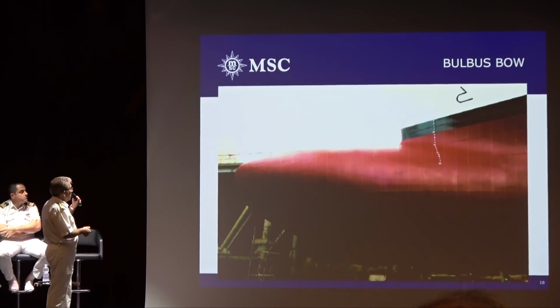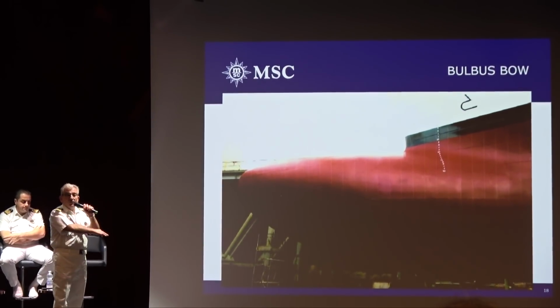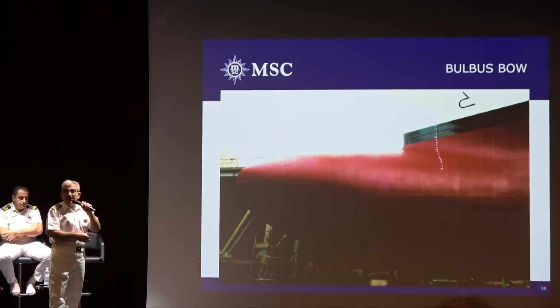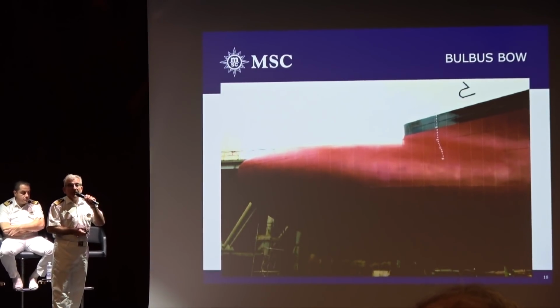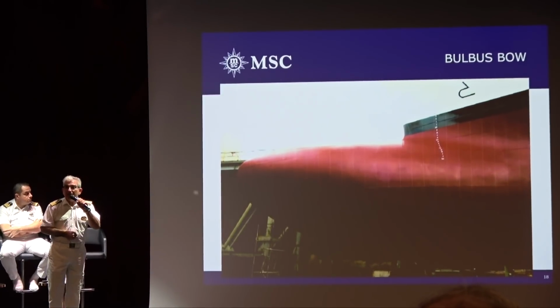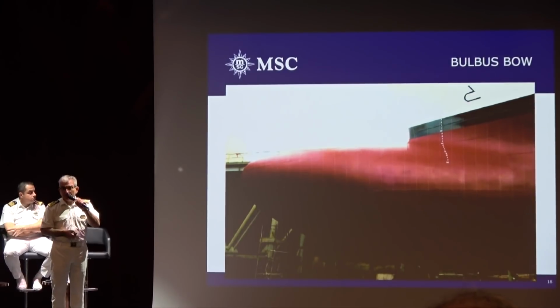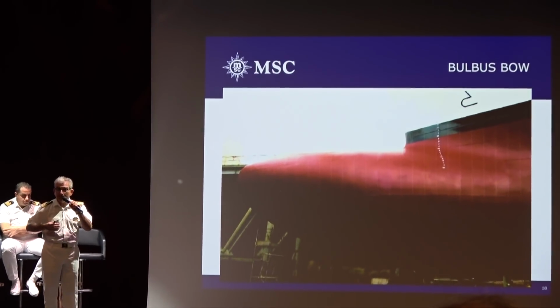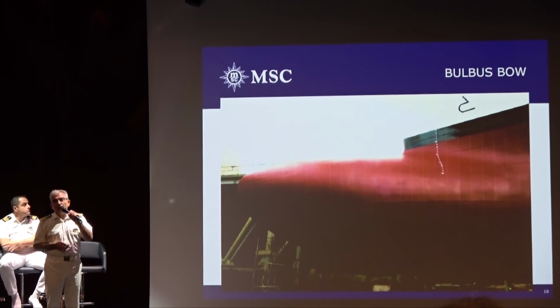This is a picture of the bulbous bow that is exactly on the forward of the ship, just below the bow. You can see it when you walk nearby the ship. The bulbous bow is for increasing the hydrodynamics of the vessel, so it makes the ship slide better into the water, increasing the speed and increasing the fuel efficiency.